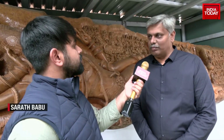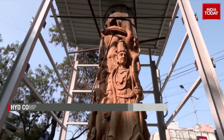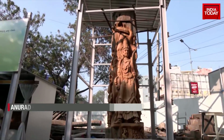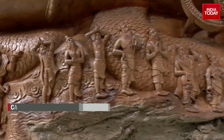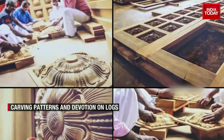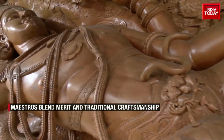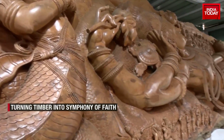And total 18 doors which will be completely gold plated, right now gold leafing is going on. We will put it permanently into the temple from 31st December onwards. Bearing the essence of heritage, 18 of these doors are gold plated. Magic woven into wood. Reverence carved in every grain for the sacred abode of Lord Ram.